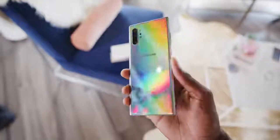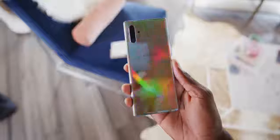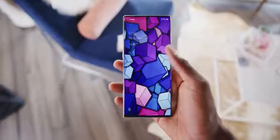And number three, Samsung just got on stage and unveiled their two new phones, Samsung Galaxy Note 10 and Galaxy Note 10 Plus. Okay, so this video is dropping at the same time as Samsung's event, but if you don't want to watch all of that, this video is for you. I got hands-on time with Samsung's two new Galaxy Notes, and I have some thoughts.